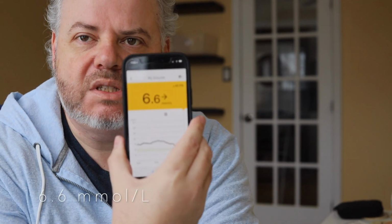It's almost 2 o'clock. I haven't had lunch since my breakfast this morning. I haven't eaten anything. I haven't consumed anything. So I'm just going to check my glucose. And it is 6.6. So that's pretty good. Seems like it's at a good number for now.